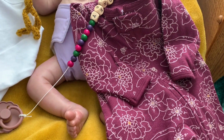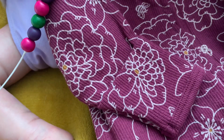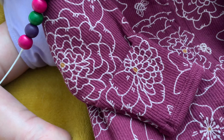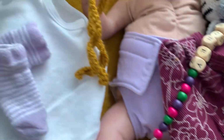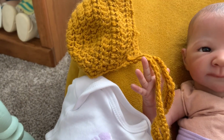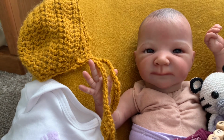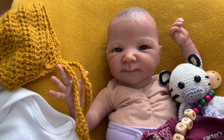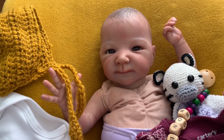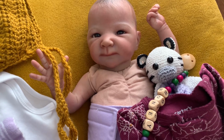I got it home and I looked real close. And if you look here, the center of the flower is a mustard yellow color. I couldn't believe it because look, the hat that April did for her is also mustard yellow. So that is going to be perfect with this little sleeper. And I think I'm going to prefer her in sleepers and things like that, not dresses, because she is a cuddler.